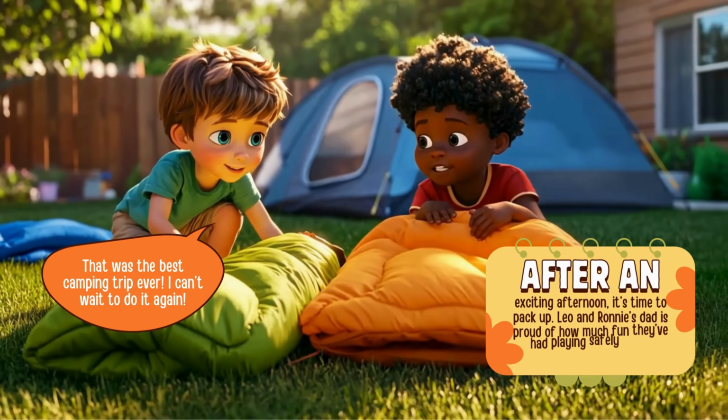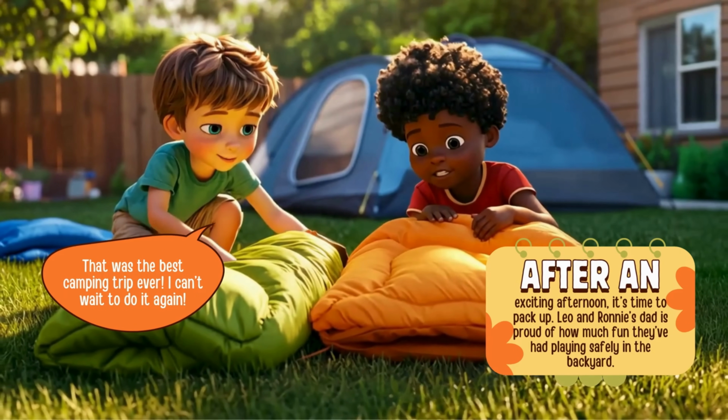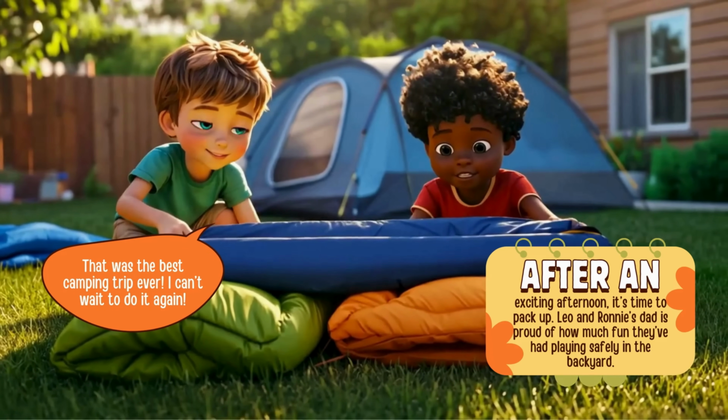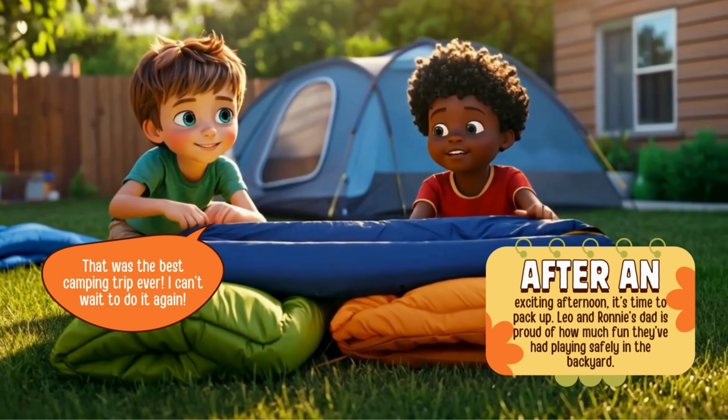After an exciting afternoon, it's time to pack up. Leo and Ronnie's dad is proud of how much fun they've had, playing safely in the backyard. That was the best camping trip ever. I can't wait to do it again.